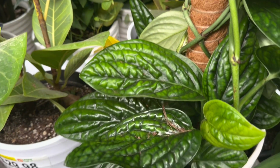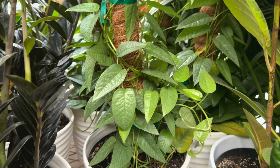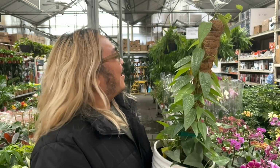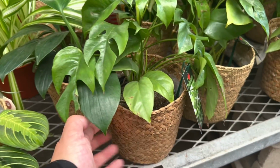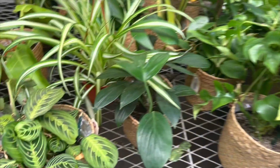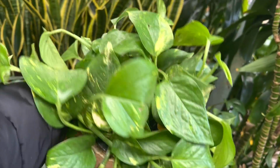Just look at how happy the leaves are. Nice, dark. The leaves look solid on this plant. Hidden in the back are the Cebu Blues for the same price. All these plants are $16.98 in this little wicker basket. Like this Rhaphidophora tetrasperma, Rhaphidophora decursiva, Maranta lemon lime, and even the Sansevieria gold flame and a golden pothos.